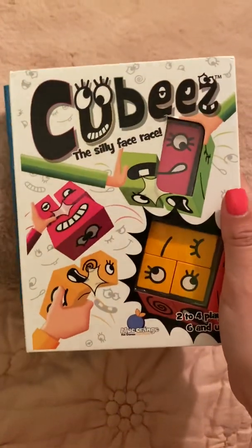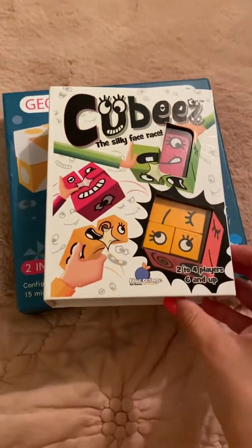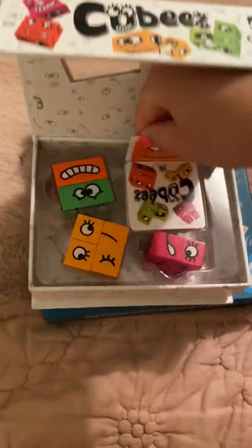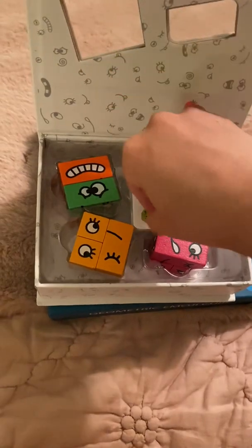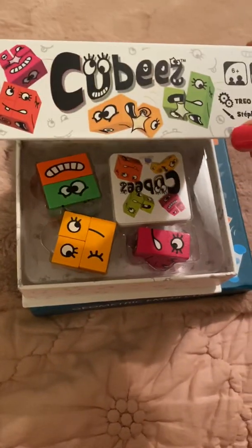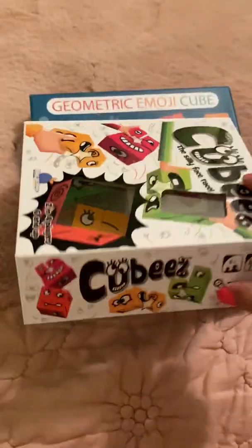So it's the little emoji faces, silly faces, and the whole purpose of the game is that the students or the children playing it have to try to take their blocks and recreate different faces using the blocks. The idea is you have a set amount of time to finish it in, and whoever finishes first before the timer runs out is considered the winner.